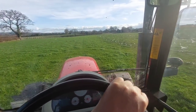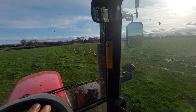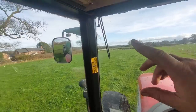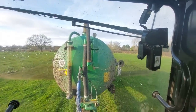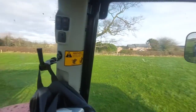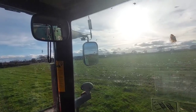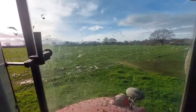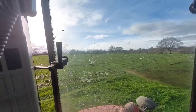So we're getting on nicely now. Admittedly, I haven't showed really much of the actual in the field, but yeah, so we've done that field there, there's a field there, field over there. We're getting nearly done on this one now as well. Yeah, seagulls are loving it. Seagulls are everywhere.